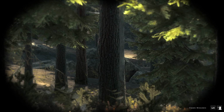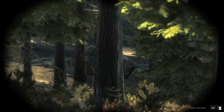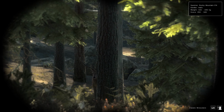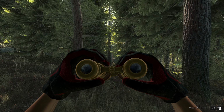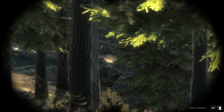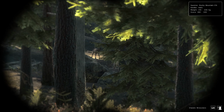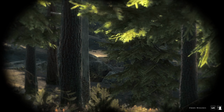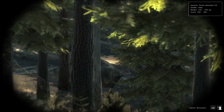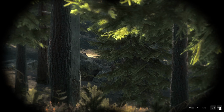Hey, there's another one behind it. It's also a male. I just can't see that. Its call also expired. I don't care that much. I can check out the other one. That's a better one, I think. No. But it does have a back tine. And as you can see, they live in herds and they mix herds.